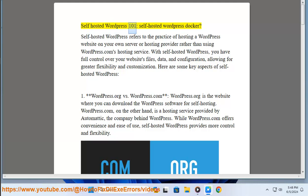Self-hosted WordPress 101. Self-hosted WordPress Docker. Self-hosted WordPress refers to the practice of hosting a WordPress website on your own server or hosting provider rather than using wordpress.com's hosting service. With self-hosted WordPress, you have full control over your website's files, data, and configuration, allowing for greater flexibility and customization. Here are some key aspects of self-hosted WordPress.